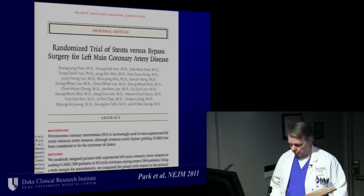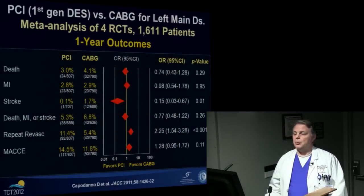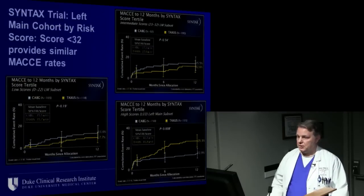Many of you saw this small trial published 2 years ago from Korea that looked at this. And actually, if you combine all the 4 randomized trials, 1,600 patients, 1-year outcomes for death, MI, stroke, repeat revascularization, you can see that it's a mixed picture. Mortality is about the same. MI is about the same. Stroke favors PCI. On the other hand, repeat revascularization favors CABG. That is to say, restenosis is still an issue. So there's really a mixed picture here, but overall, no major difference.